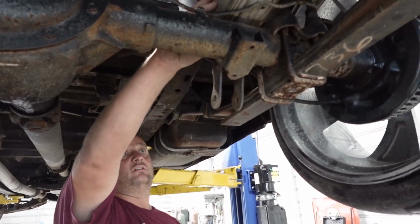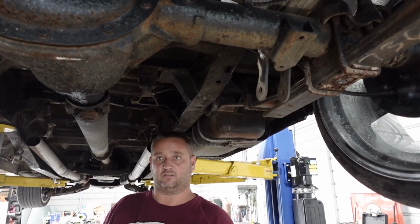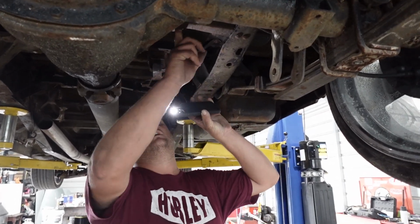Definitely needs a disc brake deal, but we'll get those fixed. It's only going to cost like $20 to fix that. Okay, so we'll fix that, and then whatever lines we need. We definitely need a basic oil change.